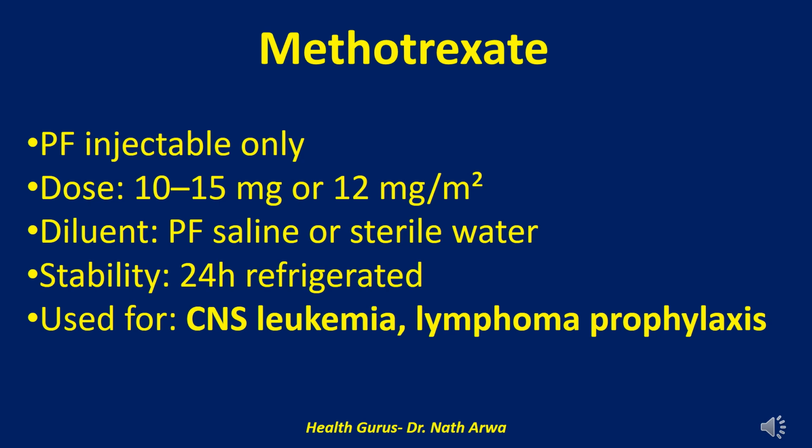It's critical to label the preparation with dose, diluent, time of preparation, beyond use date, and proper storage instructions. Why intrathecal? Because systemic methotrexate doesn't reliably cross the blood-brain barrier. In CNS leukemia, leukemic blasts can hide in the meninges, safe from IV chemotherapy. Intrathecal methotrexate ensures we reach those sanctuary sites.